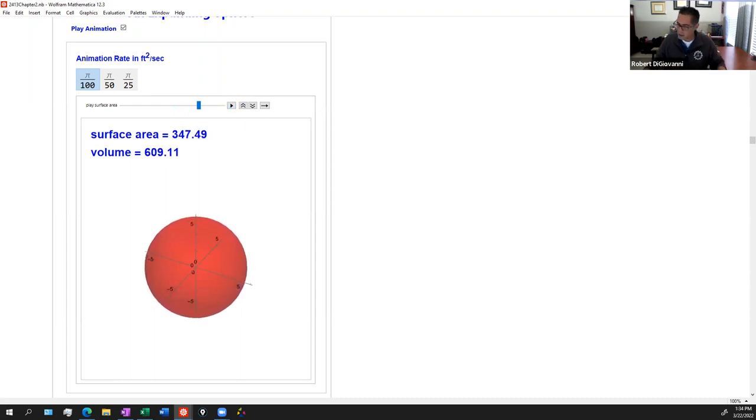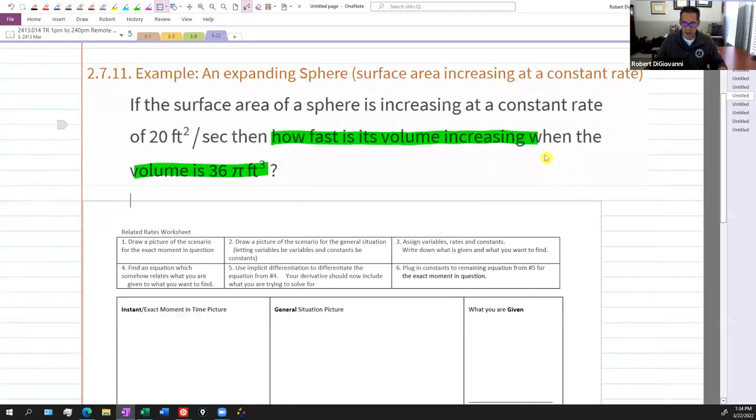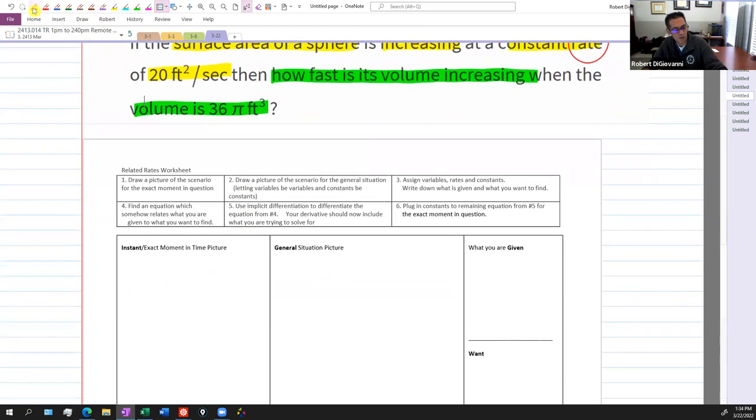Okay, hopefully you understand that visually. Let's get down to how we do this. So if the surface area of the sphere is increasing at a constant rate, oh, that's a big word for me, rate, derivative, right? And 20 square feet per second. Let's draw some pictures. So it's the same picture.